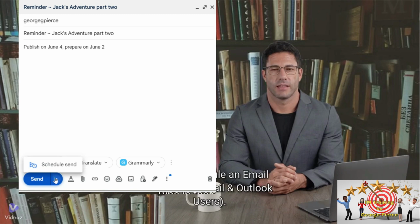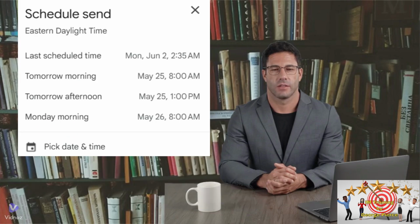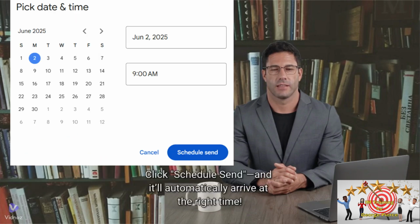Step 2. Schedule an email reminder, Gmail and Outlook users. Perfect for setting reminders in advance. Follow the same steps as before, but don't click Send yet. Instead, click the small arrow next to Send, Gmail, or Delay Delivery, Outlook. Choose June 2nd for the reminder. Click Schedule Send, and it'll automatically arrive at the right time.